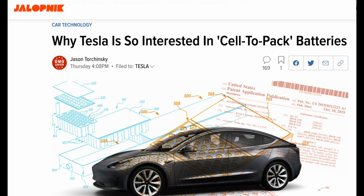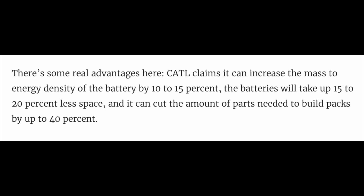There's no point in having modules, really. We just have a pack. We really want to move to no such thing as a module. It's just cells and pack. With Tesla and CATL working on cell-to-pack technology, eliminating modules, that should really improve both energy density by weight and by volume for the battery packs. But it's not enough to bring lithium iron phosphate to the same energy densities that we see with the nickel-based materials. Right now it's cells in modules in packs.